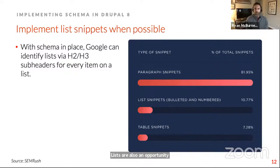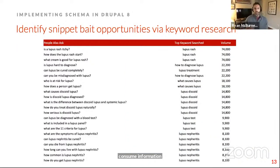People consume lists. It's a much more digestible way to consume information, so that could be a good option for what you're looking to do as well. In terms of more specifically how we identified snippet bait opportunities for our client, it was through keyword research. It was a very manual process of going through hundreds of searches, categorizing all the questions that we saw, and then doing some keyword research.